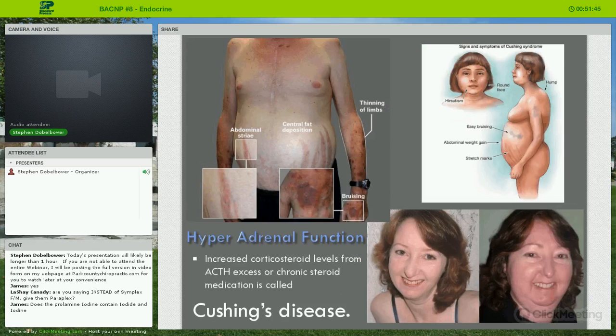So let's look at the obvious, the overt, the disease state. When we have overfunctioning adrenals and too much corticosteroid levels in the blood, we're going to call that Cushing's disease. So Cushing's disease can be from an aberrant function of the adrenal glands. However, it could be caused by a patient who's taking too much steroid, particularly our patients with autoimmune diseases who are being treated medically with things like cortisone, prednisone, things of that nature.